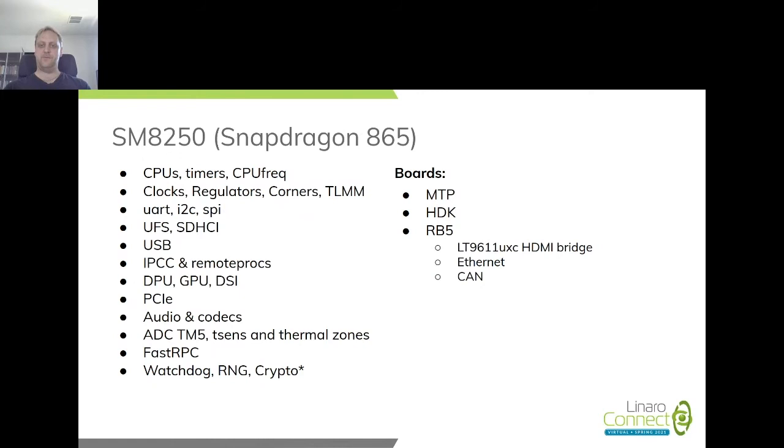So another new platform that has arrived is the 8250. There's been a lot of work on this as well. Most features are supported upstream. There was a new interrupt router, the IPCC in this one, related to signaling between remote procs and Linux, and a few other features. So that arrived here, and I think it's used in the following platforms as well.